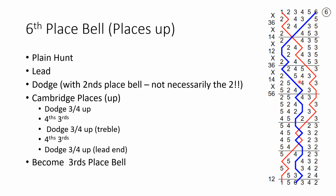Yeah, and we call all this work in 3-4 Cambridge places. We do a 3-4 up dodge, we make fourths, we make thirds, we do a 3-4 up dodge, we make fourths, we make thirds, we do a 3-4 up dodge. Again, like the front work, it's handy just to memorize that block of work as one thing.